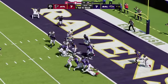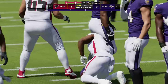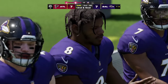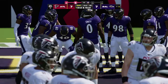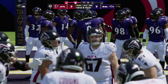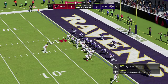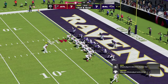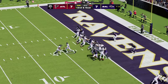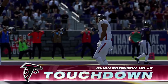Robinson. And just a short gain that time as they're able to get him down. Only a yard on the pickup there, second and goal. All of a sudden, those lanes that were there earlier in the drive dry up near the goal line. That's a good job defensively to diagnose the run and stop it for a very short pickup. Extra bulk up front for second and inches. 3 tight ends. Robinson will score. Touchdown, Atlanta.